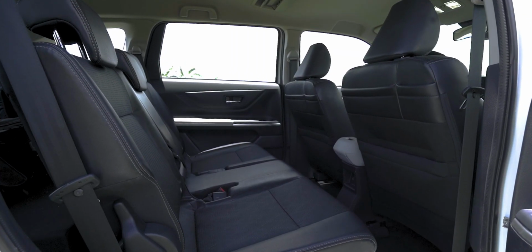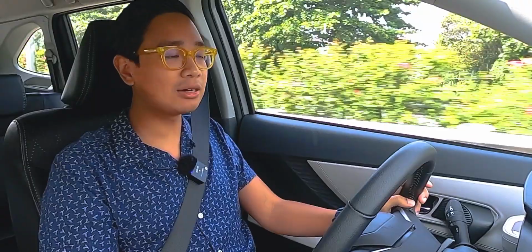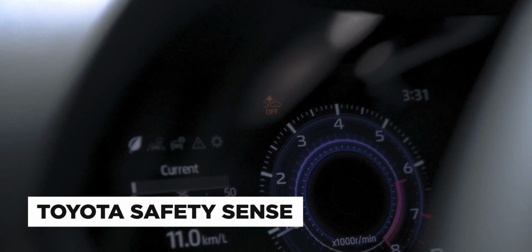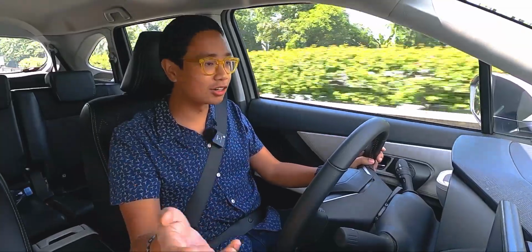But then again, it is a people carrier like I mentioned earlier, so if you put more people and more stuff, the ride should be better. I'm really not sure. I hope so. The best thing about the Veloz though is the fact that it comes with a suite of the Toyota Safety Sense. Now that was normally just found in the upper models of Toyota, like the Camry, the RAV4. For the Veloz, they decided to put it also.